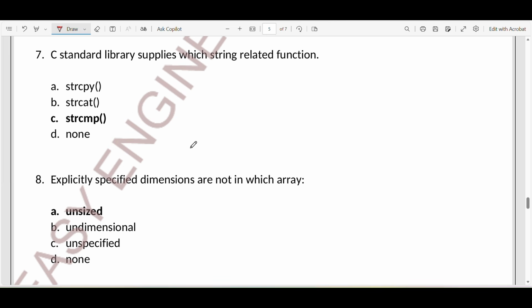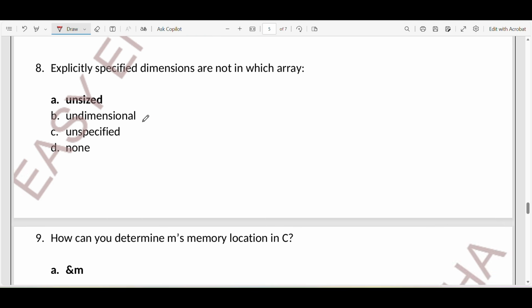So going to the next question, which string related function does the C standard library supply? The C standard library gives strcmp. This is a memory based question. There is nothing to explain here, so you need to just remember this.